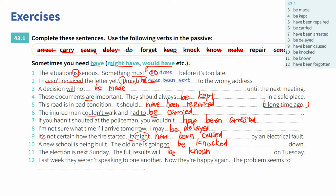Last week they weren't speaking to one another. Now they are happy again. The problem seems to, okay. So after to, you need to use base form. And then the problem is solved. So seems to have been. Okay, here we don't have the word solve, but instead we have forgotten. The problem seems to have been forgotten.